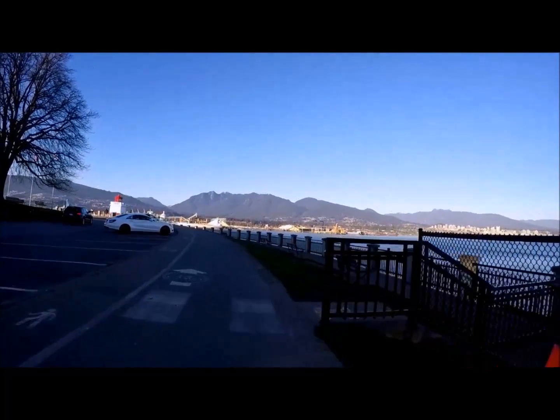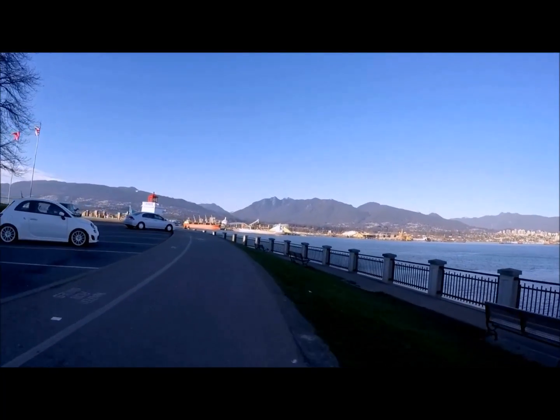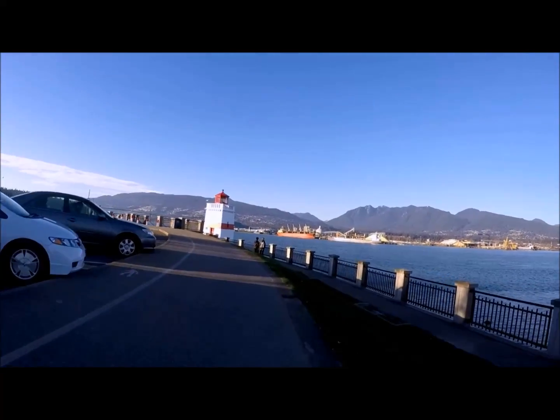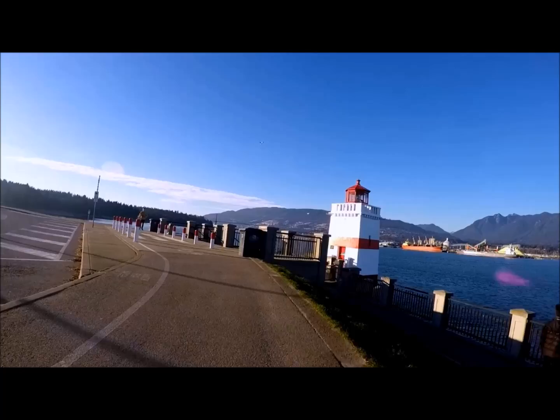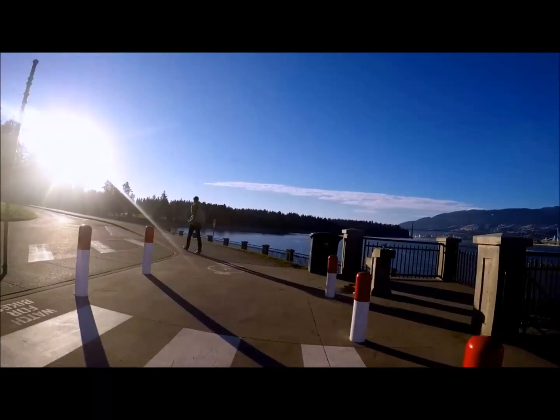This spot in front of you is Brockton Point, and it also has a little lighthouse in front of it. Across the harbor, you'll find that that's where North Van and West Van are located, and they're connected by a bridge called the Lionsgate Bridge, which you can kind of make out in the distance, but the seawall actually travels along and gets close to Lionsgate Bridge.